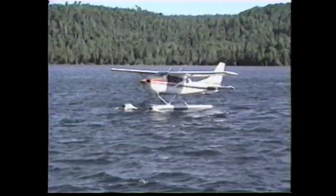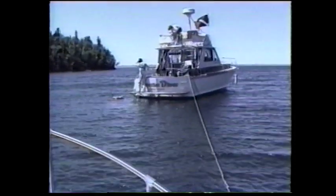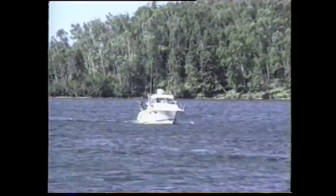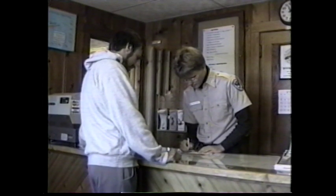Public ferries transport visitors, while seaplanes and dive charters are other ways to access the island. The truly adventurous arrive by private boat. Whichever method you use, all are required to register at one of two ranger stations.